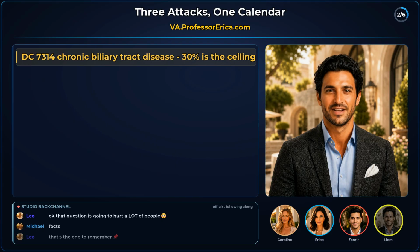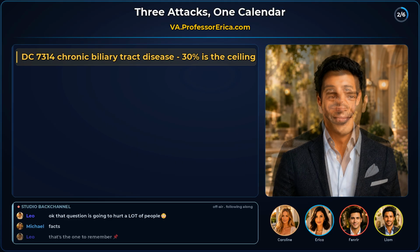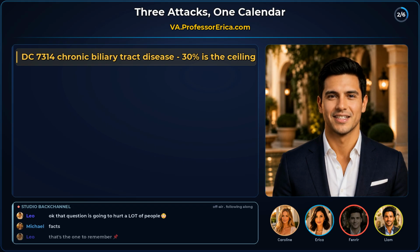Start with the veterans who still have the organ because the rules are completely different and the ceiling is lower than anybody expects. 7314, chronic biliary tract disease. I printed the section. It's 4 pages, and the gallbladder gets about 11 lines of it. 11. Before we crown that a rating ladder, look at where the top of it actually sits.